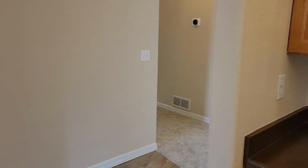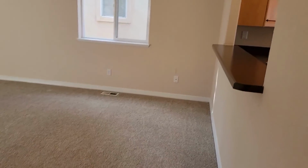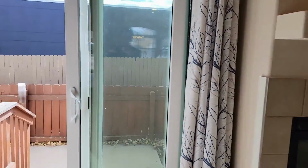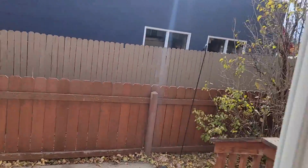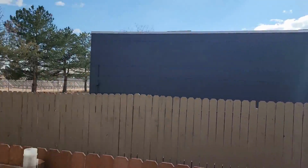It's 1,351 square feet, and it's a ranch with a crawl space. 2 bedrooms and 2 baths, and it's very spacious. Great condition. It's tucked away on the west side. It's main level living with low maintenance. This home has been well kept and features vaulted ceilings in a smaller space with minimal upkeep.